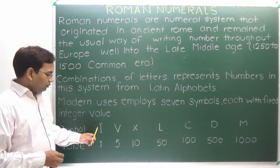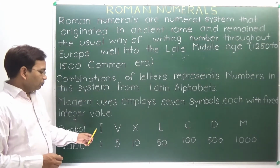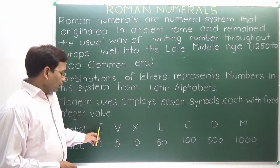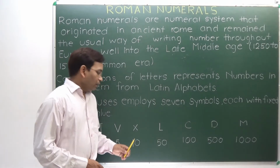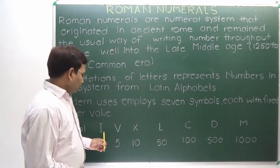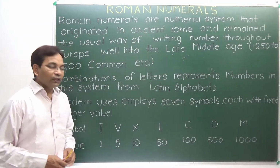Here I is used for 1 and V is used for 5. Numbers between 1 and 4 are made by combining I and V. Numbers between 5 and 10 are made by combining I and V. Numbers between 10 and 50 are represented by combining I, V and X. Numbers till 99 are represented by combining I, V, X, L and C. All these are combined to represent the number.